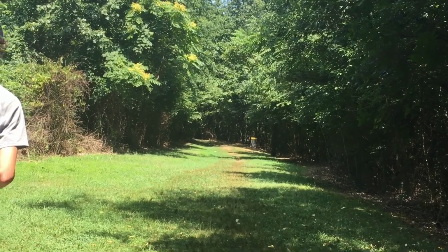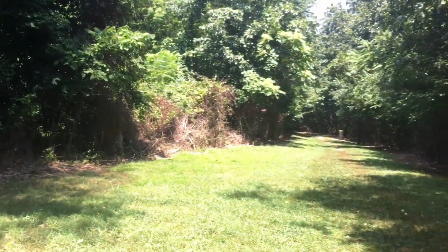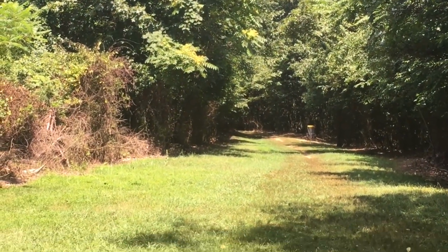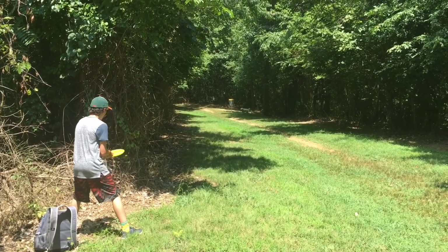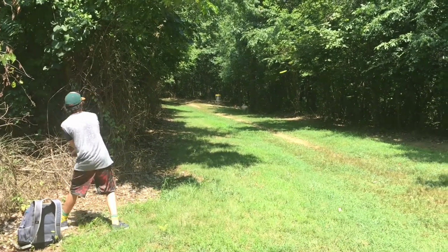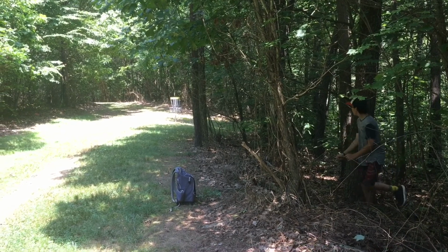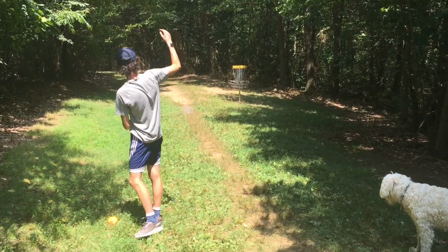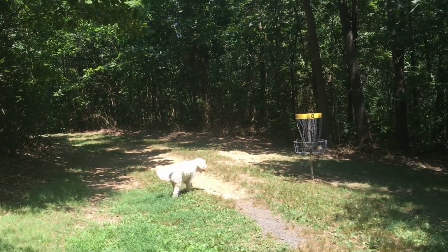Throw my compass down here. It's a wee bit short, but it was within putting range. Dad does the same. Matt here in a little bit of a tough spot. Tries to go forehand and just barely gets knocked down. Would have been beautiful. Good putting. And then he tosses up. I threw up a jump putt here. Not exactly what I was looking for.